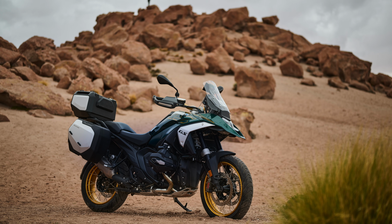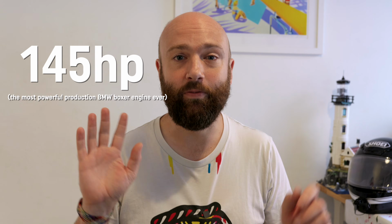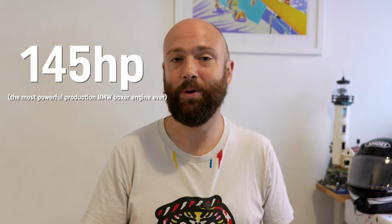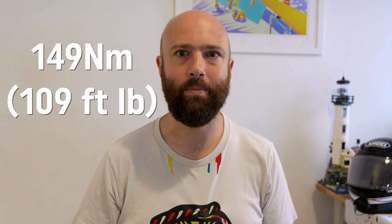But the main thing that I think we're all excited about is the all-new engine. Yeah, we've got an all-new 1300cc Boxer twin. It is exactly 1300cc on the nose. It's not 1301, it's 1300, and it's now got 145 horsepower, which is up 9 horsepower on the previous bike, and 149 newton meters of torque. It's still got a 9,000 RPM redline, and it's still got ShiftCam technology as well.